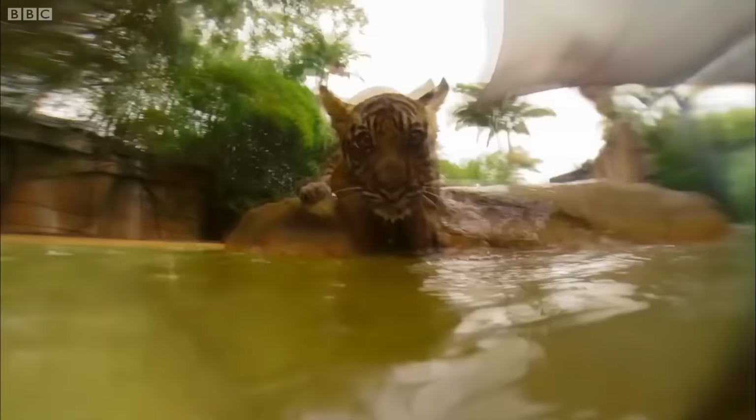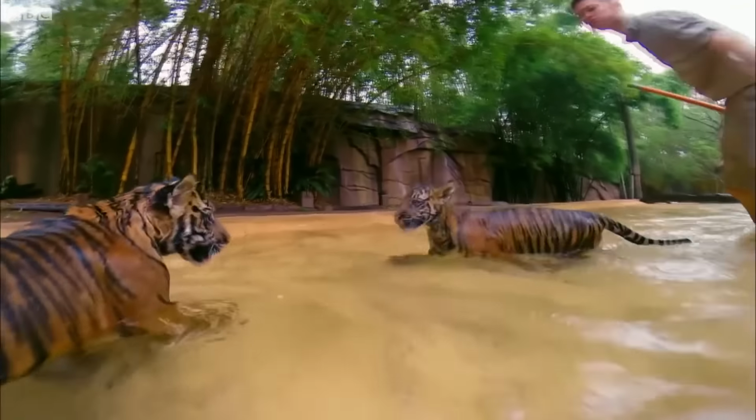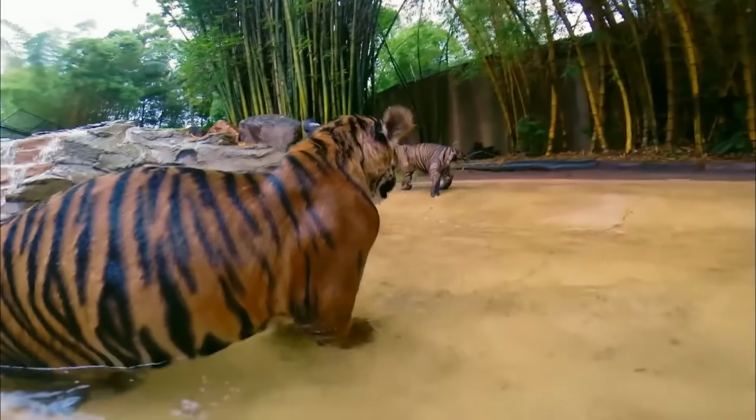That was incredible, wasn't it? Just how confident were they? Even jumping in the water. Like, they're just natural, aren't they? Oh, these guys are going to be water babies for sure. Don't jump into the water if you're being chased by a tiger, or climb a tree. All you got to do is just run faster than the slowest person in your group, and you'll be okay.